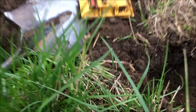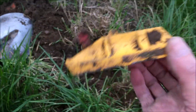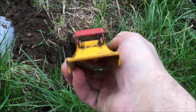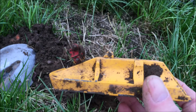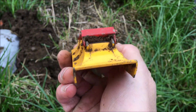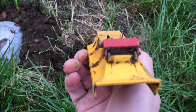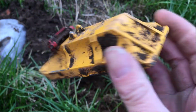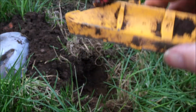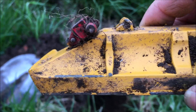Hi guys, next find. I'm having to be a bit quick here, losing the light. I thought it was a toy car or something, or a toy truck, or a toy tank. And I think it might be something to do with baling. It could be a bit of a useful piece to him, so I'm going to save that and I'll give him that back in case he wants it. Definitely sits on the top of something. It's not a tank. Let's crack on.